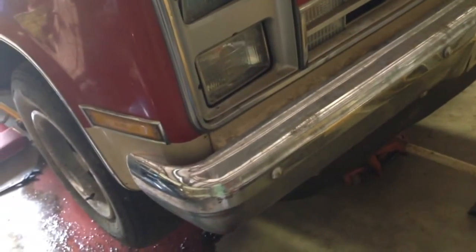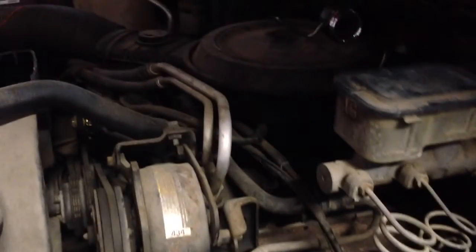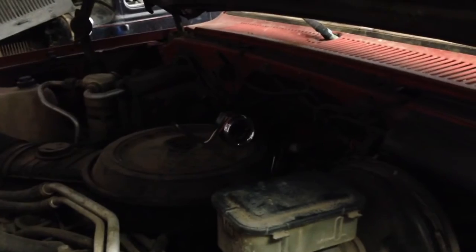I do have some spare hard parts, and I do have a spare 350 transmission. So I could always tear one of those down and pull some stuff out. Neither one of those transmissions are good. I think it's just clutches and stuff that are bad in those.